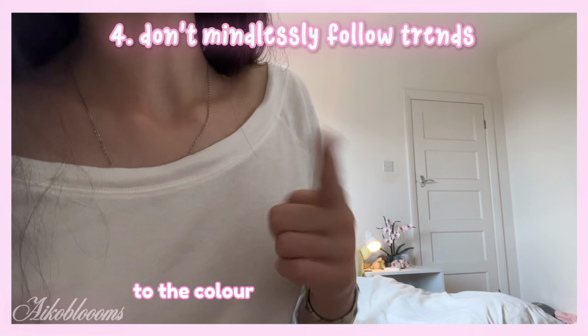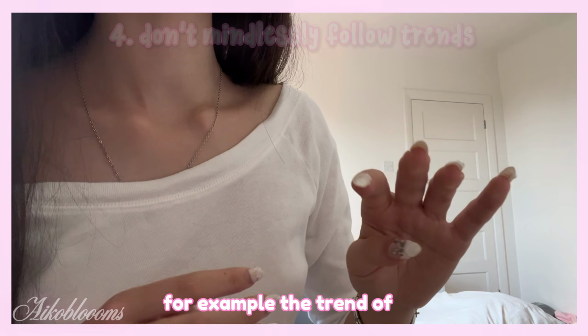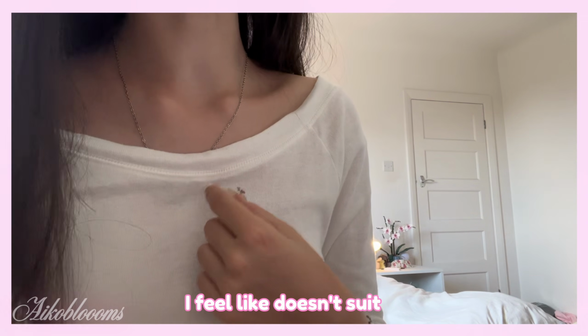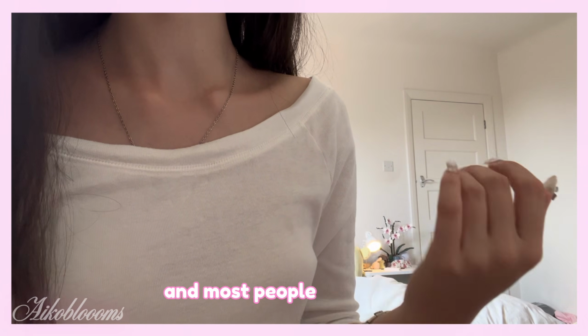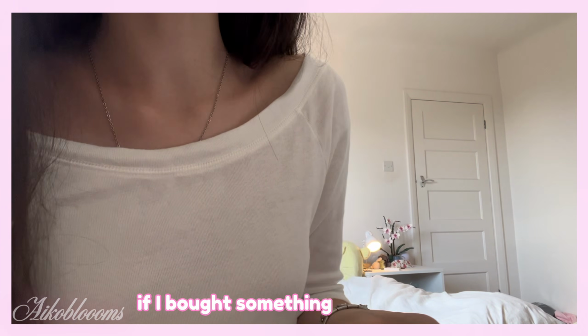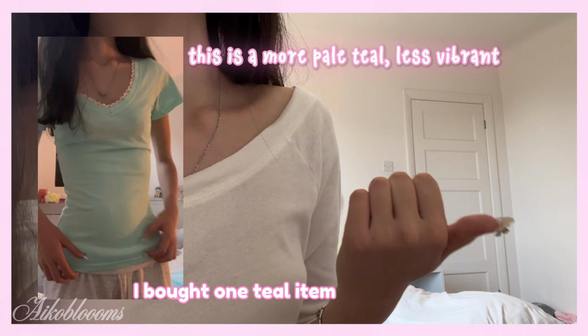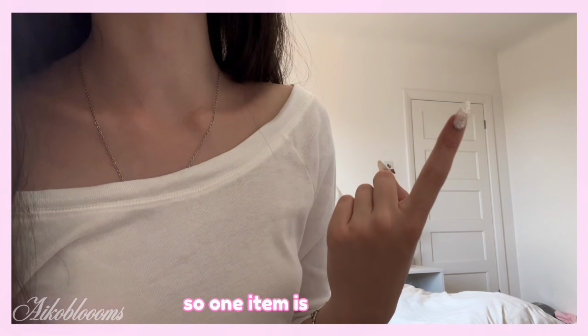Now, linking to the colour thing, one is following trends. For example, the trend of teal and coral at the moment in summer. Last year I think it was butter yellow. For me, butter yellow doesn't suit me, so I never bought butter yellow. Although butter yellow is so cute and lots of people wear it, personally I wouldn't wear it. And if I bought something butter yellow, it would feel like a waste of money because I would never wear it. But then for example, teal, I bought one teal item and I guess it's okay, but it's not really a comfortable colour, so one item is fine for me.